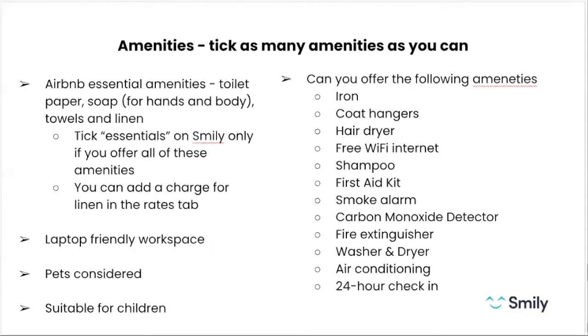So the next point we'll talk about is the amenities. In Smily, when you edit your rental, you have the opportunity to tick the boxes of all of the amenities that are available in your property. So the first point about this is make sure you tick as many amenities as you can, carefully check through the list and select everything that is available in your property.